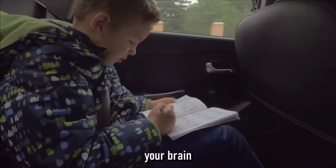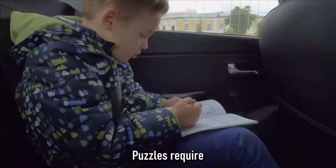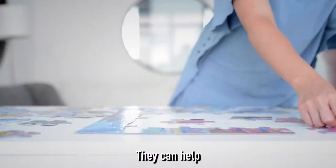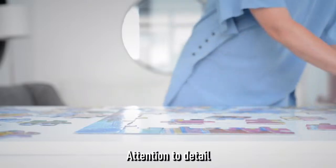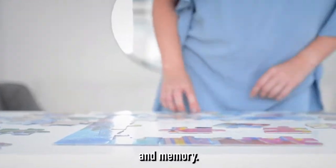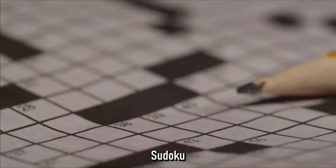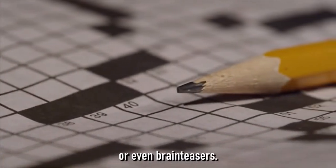Another way to challenge your brain is by doing puzzles. Puzzles require your brain to think creatively and problem solve. They can help improve your spatial reasoning, attention to detail, and memory. Puzzles can range from jigsaw puzzles to crossword puzzles, Sudoku, or even brain teasers.